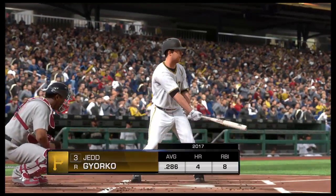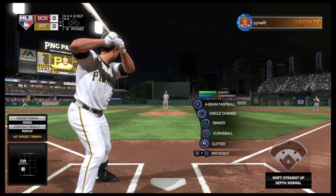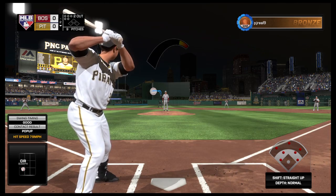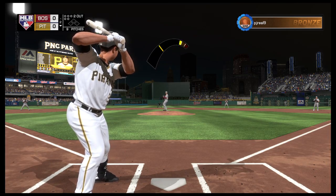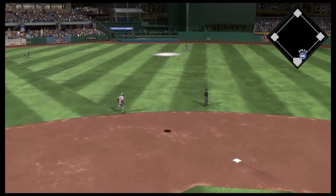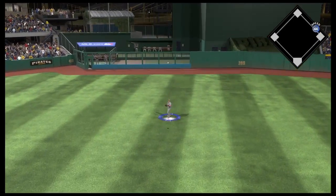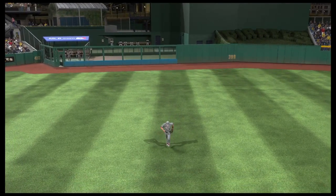Here's Jeff Jerko now. He's ready for his first at-bat of this early season contest. High fly ball out to straightaway center. Trout has a read on it. And the inning is over.